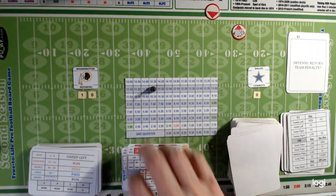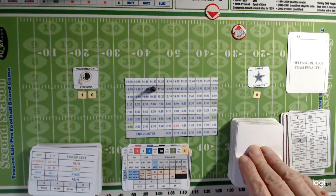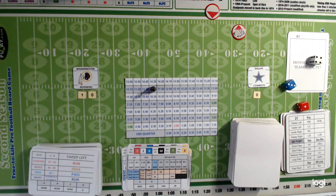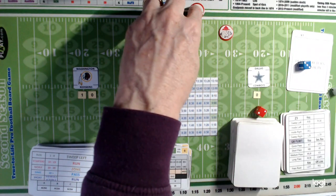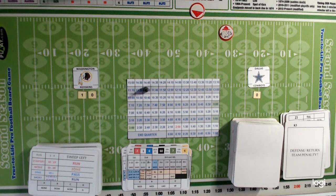Danny White comes out and is going to go straight to the air, a short pass, and that short pass is going to go to Tony Hill, and it's a short pass against a run defense, so that'll be a -1 for the defense. 1-4 on a short pass is going to be incomplete, so we need to check for a penalty, 3 or less, and there is a penalty. 23 on a pass by the defense is going to be defensive holding, 5-yard penalty, and an automatic first down. So Dallas 1st and 10 at their own 32.